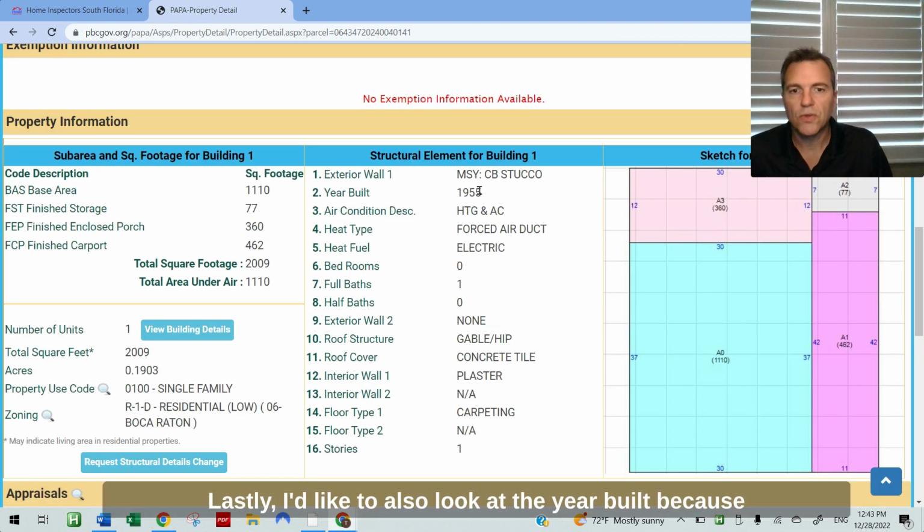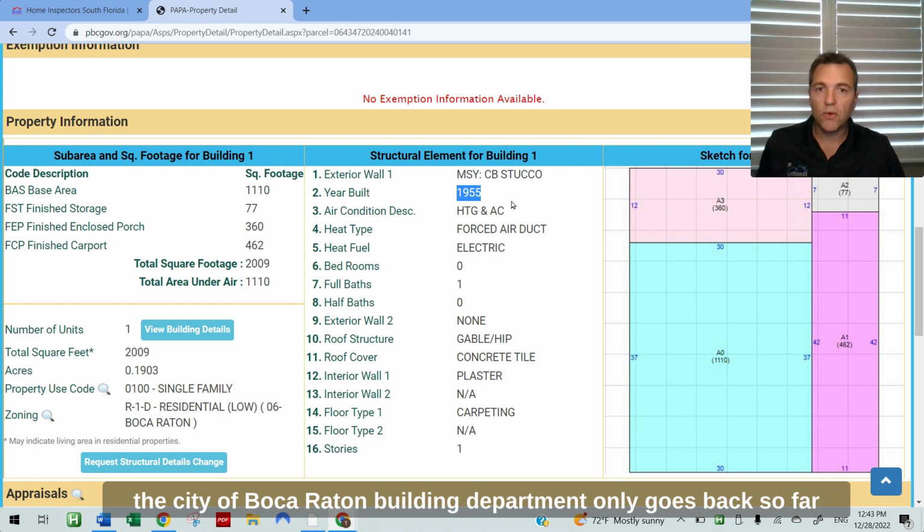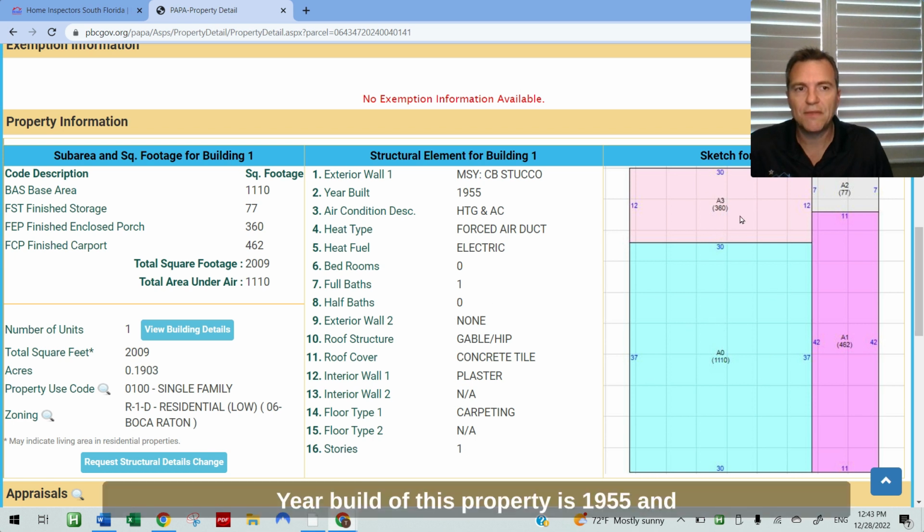Lastly, I like to also look at the year built, because the city of Boca Raton building department only goes back so far, as do a lot of these building departments. Year built of this property is 1955, and it also goes into more detail about the types of space and how it's used, the use of this space on the right side over here.